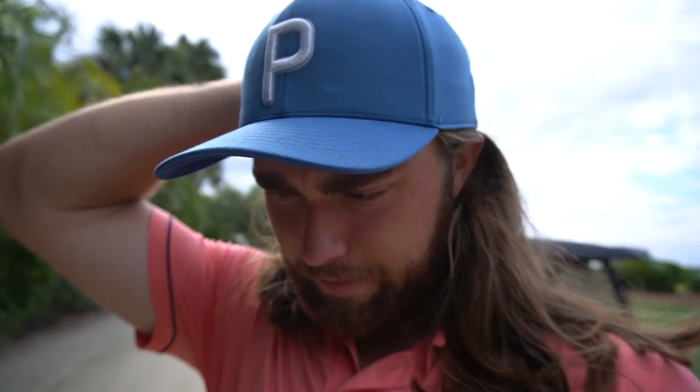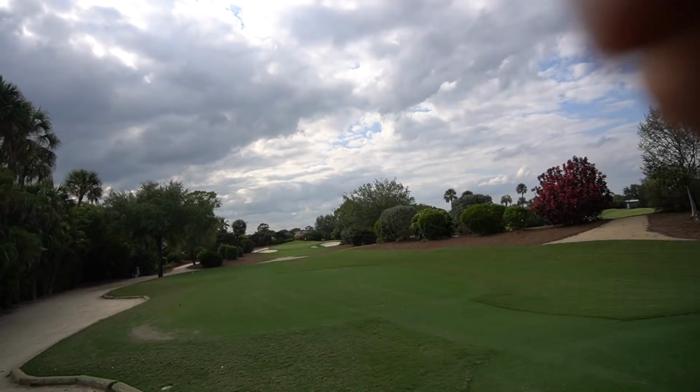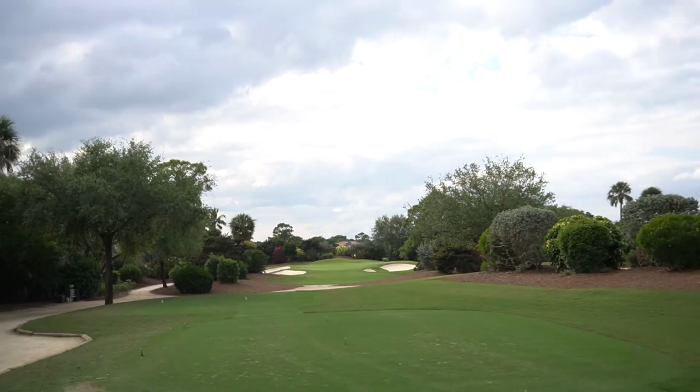Alright, well that was pretty rough. I had the wrong read and I knew it over that ball. Should have gone back and adjusted that. So that was not a good five. On to the next hole, hole 12, par 3. 179 yards to the flag. Pin's a bit back right today.